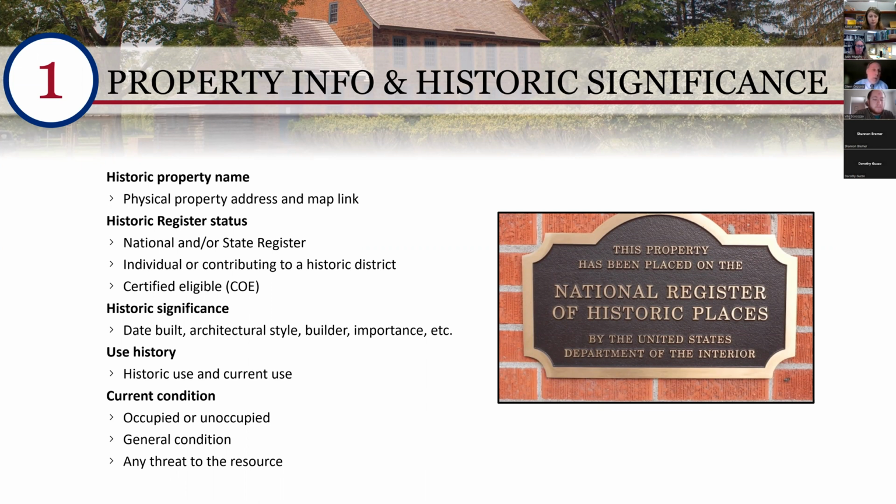And again, if things are in poor condition, how long has it been that way? Or when did you acquire the property? Did you have something to do with it? If not, you could have a change of administration, and now this is a very important property to your community, and you're willing to start moving on it. We just want to know its current condition, why it's in that condition, as well as any threats to the resource.